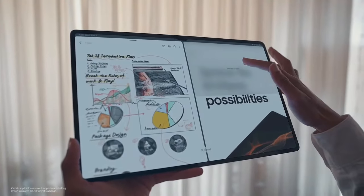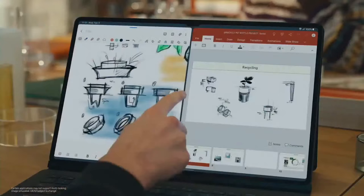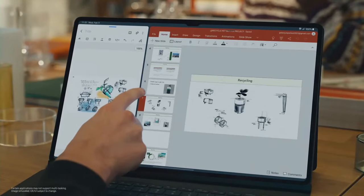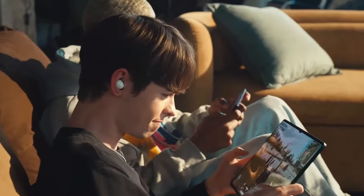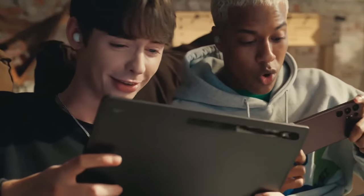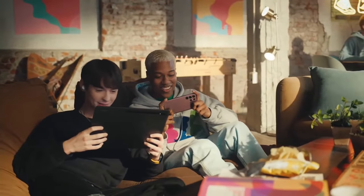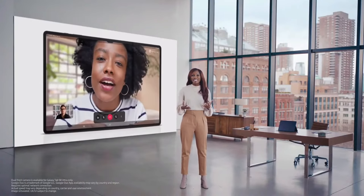I've been using the Galaxy Tab S8 Ultra's large display to prepare for big presentations like this one. The large display lets me multitask without having to toggle between apps. You can even adjust the size and position of your app windows. The Galaxy Tab S8 Ultra's expansive display creates an immersive gaming experience, drawing you into the vivid landscapes of other worlds. And with one of our best video calling experiences yet, it will help you stay connected with your friends and colleagues.